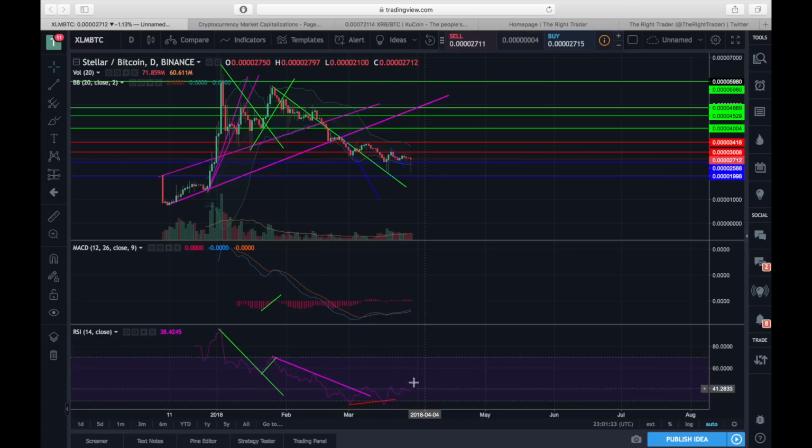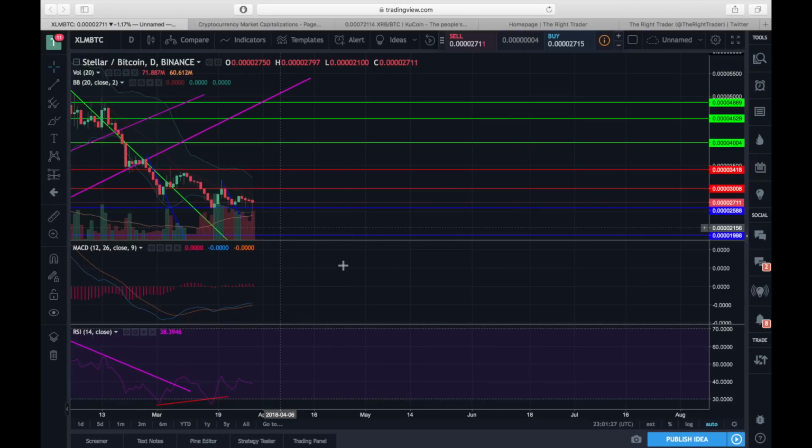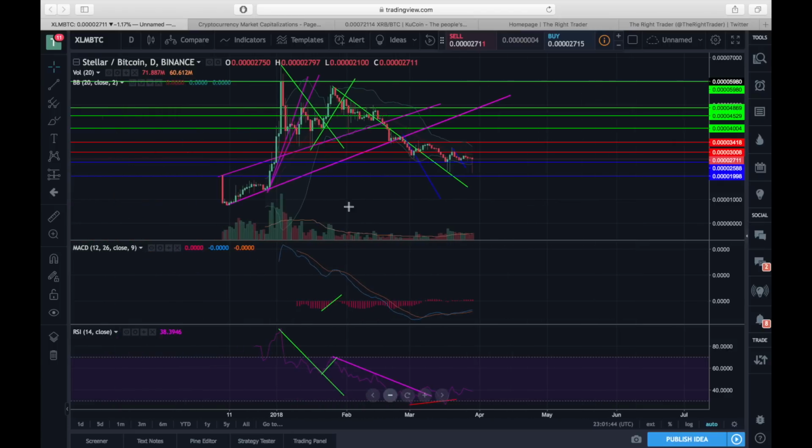That's actually kind of unusual that it managed to climb back up, so I'm not sure if there was any bullish news for Stellar or something like that. But whatever the case might be, for now we're still trading between 2,500 and 3,000 Satoshis. I think that could remain a little bit longer, but I feel like we're going to be heading back towards 2,000 Satoshis at this point with how the market is acting.